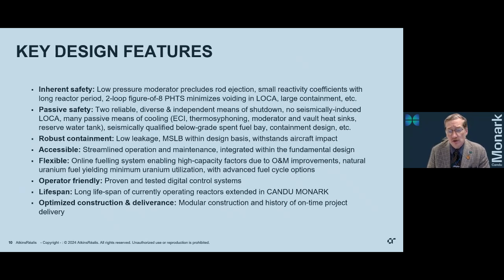There are many passive means of cooling provided in CANDU Monark, like in many CANDU reactors. Most of them have at least some of these kinds of features. The one that is novel to CANDU Monark would be the reserve water tank and the way it's used in our design. The robust containment is another point that's significantly more so for CANDU Monark. We have more events included in our design basis in terms of pressure. And the CANDU Monark containment design is designed for aircraft impact, including malevolent aircraft impact.